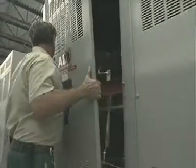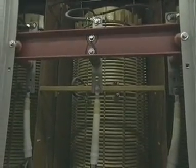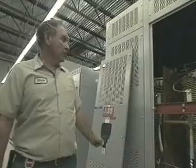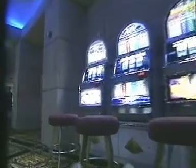The Luxor Hotel needs its own bank of transformers to step the high voltage alternating current down to various voltages. Okay, you're seeing 3 big coils in there. That reduces the 12,400 volts down to 4,160 volts. This is the power that we use for our air conditioning units. And then it goes to another bank of transformers that breaks it down to 120, 208 volts that we use for lighting and for slot machines, gaming, and whatever else it might be.